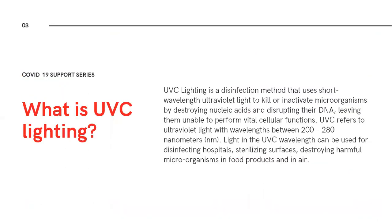So again, we're going to be talking in this COVID-19 support series about what UVC lighting is. It would seem that we have an unlimited number of areas where we could use UVC lighting to help with disinfection, and this is just another application where we're seeing effective results. This method uses short wavelength ultraviolet light to kill or inactivate microorganisms by destroying their nucleic acids and stripping their DNA, leaving them unable to perform vital cellular functions and unable to regrow.